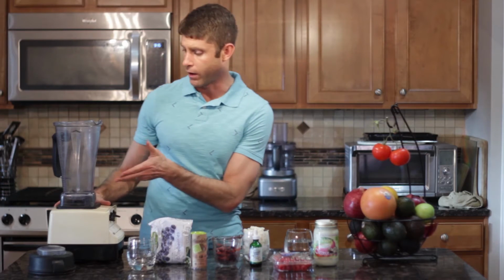And you can see I've got a real high power, this is a Vitamix, real high powered blender. That's what's best for this recipe. If you don't have a high powered blender, then what you want to do is really melt this down as well as you can. That way the coconut butter mixes really easy.